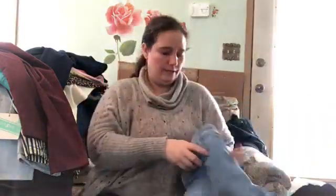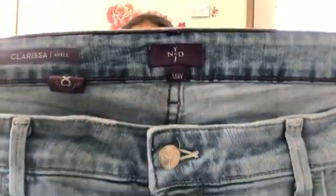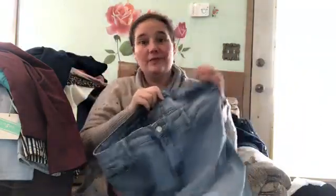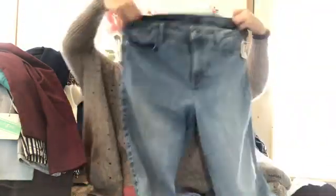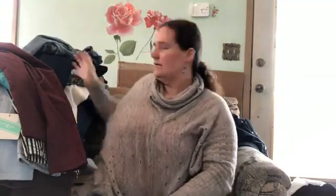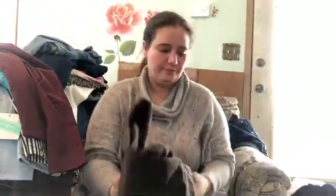Here we go. These are Not Your Daughter's Jeans, NYDJ. And I got these. NYDJ does not do so well for me anymore. It's another one of those brands. I told you I got one of everything. 16W. But I got them for the size, because normally when I get them, I get petites and smaller sizes, and I figured a 16 would do well, hopefully.